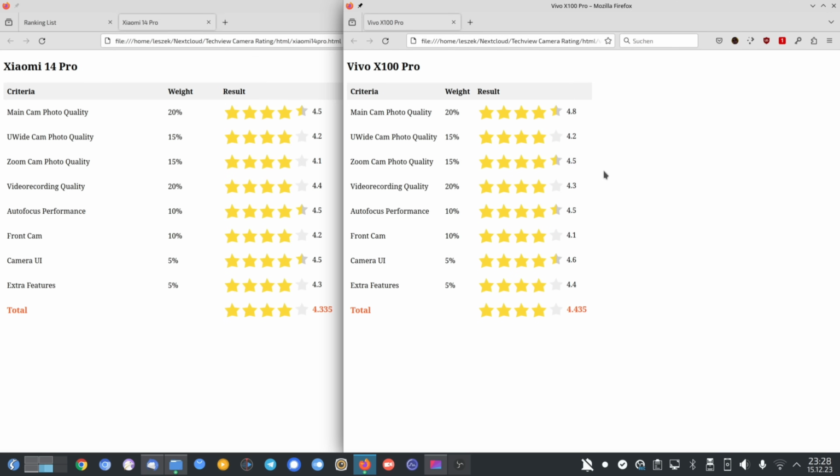Where they are definitely not on par is the zoom camera photo quality. Yes, I have to distinguish here. Zoom camera photo quality nowadays also means portrait shots. In terms of portraits, the Xiaomi 14 Pro beats the Vivo X100 Pro for sure. But portraits is not everything that you will photograph. Sometimes you just want to photograph subjects that are passing by, that are a bit further away, or animals in the zoo where you don't usually use the portrait shots for this.